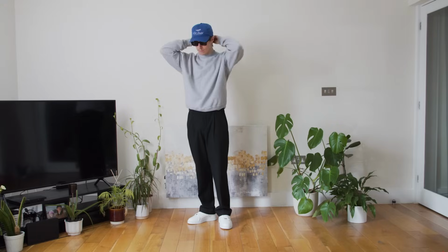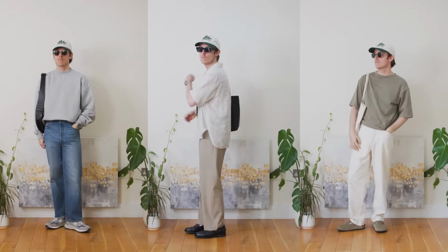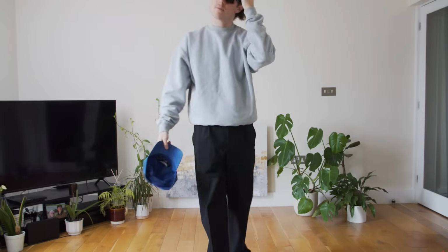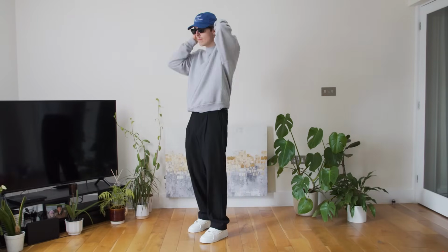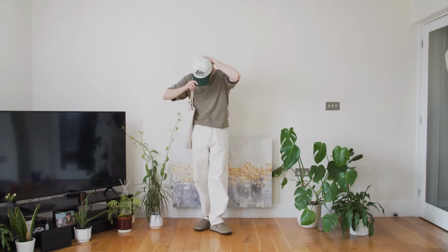For essential number 9, of course I can't do a spring essentials list without mentioning some form of headwear. Caps are the most versatile and useful choice when it comes to headwear. They're functional and they look great with so many different types of outfits, and they're a godsend when you wake up late for something and don't have time to sort your hair out, which is honestly why you see me in them so often. Only advice I'd say is grab them initially in neutral tones to complement your outfits, and from there you can begin experimenting with brighter pops of colour.